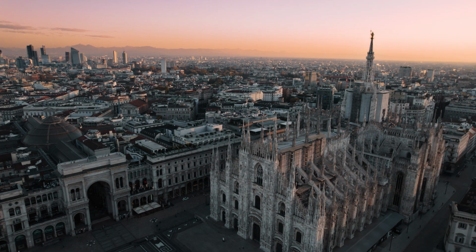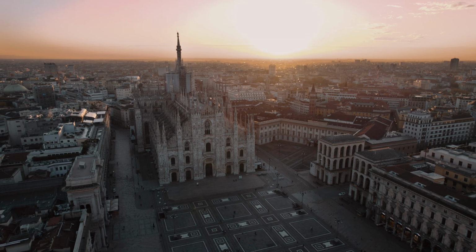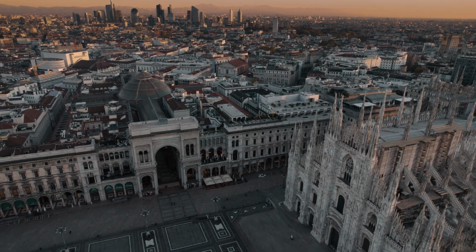Number 2. Visit the rooftop of Il Duomo. Il Duomo is the most famous site in Milan, so you definitely need to go, visit, take pictures, admire its beauty from the outside, but I highly recommend that you go to the top and walk on the rooftop. It will give you an entirely different perspective.